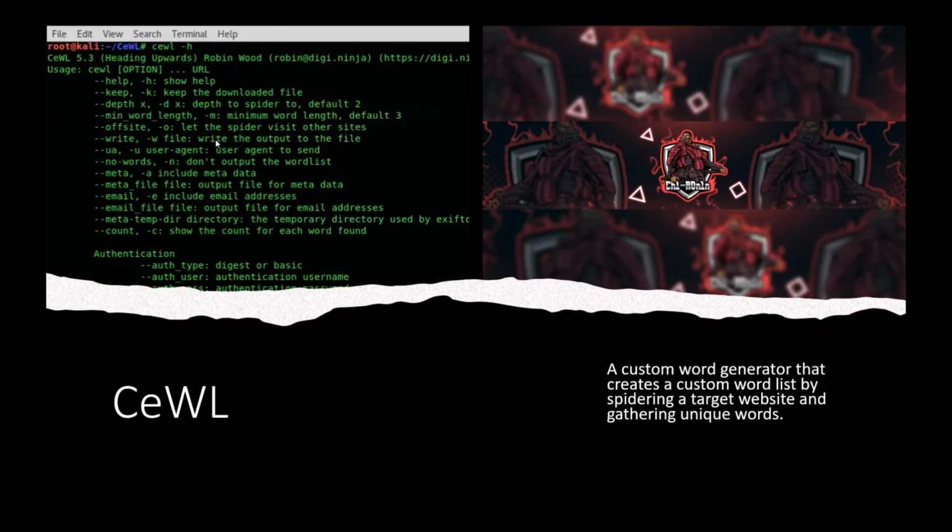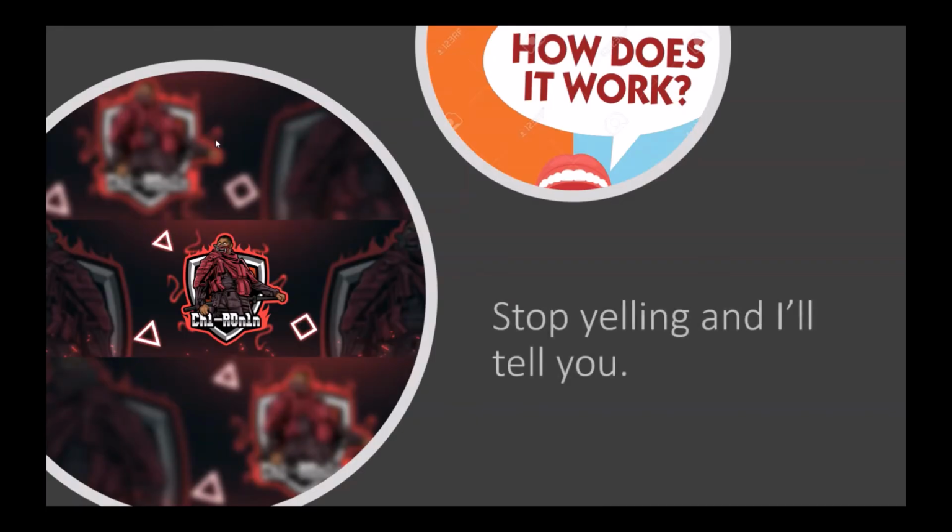Now, what is CeWL? What CeWL does, not really similar to Crunch, because we're going to get into that next, is that it will spider a target page, and it'll go from depth either 1 through 5, and it'll find certain words that are unique. And it will also provide a count of said words that it had discovered.